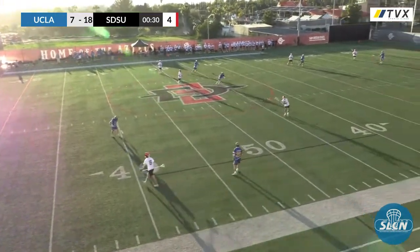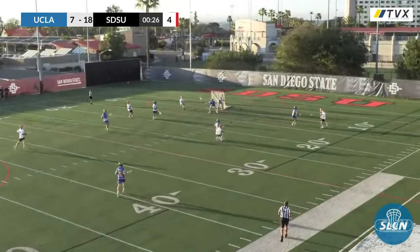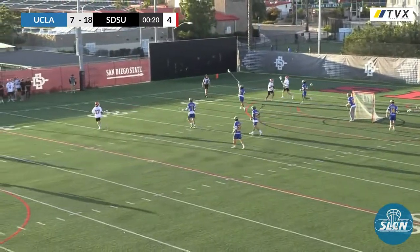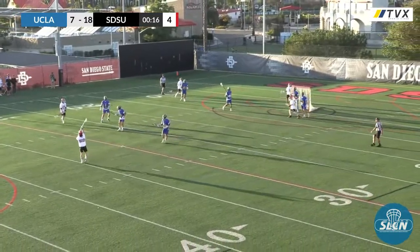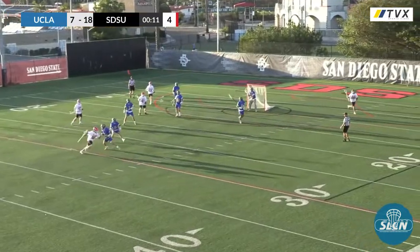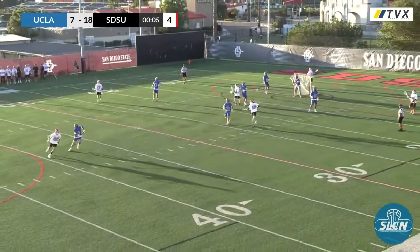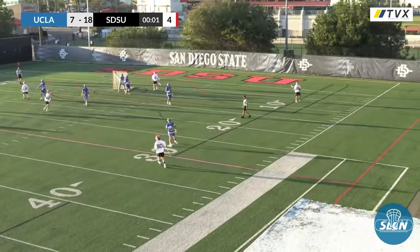Pass there. Easy clear for the Aztecs with 24 left. Probably just going to hold this and let this time wind out. So everybody just touches or not. Going to go to the goal, 59 seconds, that'll be the end of the game, folks.